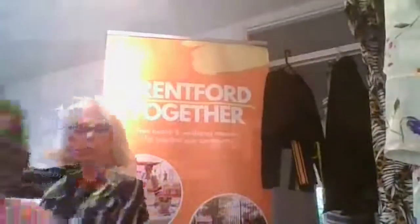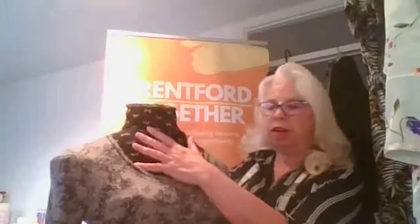The next thing that we're going to look at is changing something. So in this case, we have a high neck, black polo neck with the bee design from Marks and Spencer's. But in this case, I don't actually like the high neck. So what I want to do is change it into a round neck and then use some yellow trim around it. This is also ideal because I'm from the Brentford Sewing Bee and then I've got a bee top to wear.